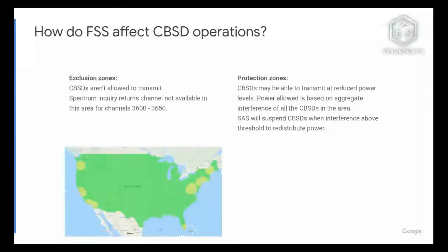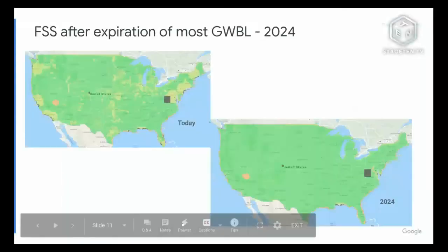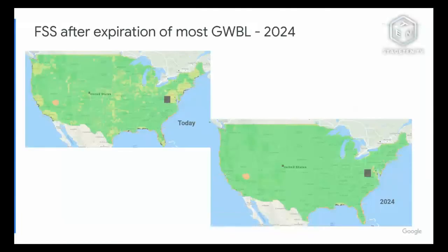Now let's end on a happy note, which is how beautiful life would be in the future. At the top, we see our heat map today. This includes all FSS, GWPZs, all the incumbents in the continental US today. At the bottom, we see the map of incumbents in 2024. By then, most of the GWPZs would have expired. And on top of those GWPZ restrictions going away, the FSS restrictions also get much, much lower, right? So we see here a beautiful green map of the US where CBSDs are going to be happy and get lots of spectrum.